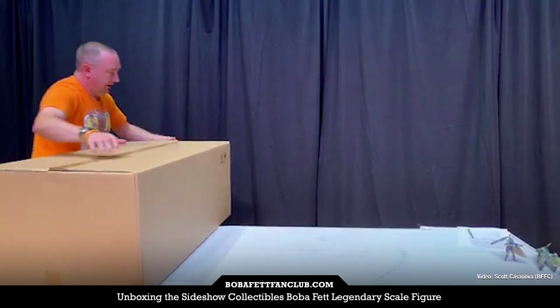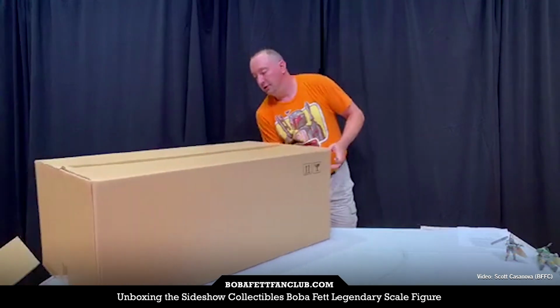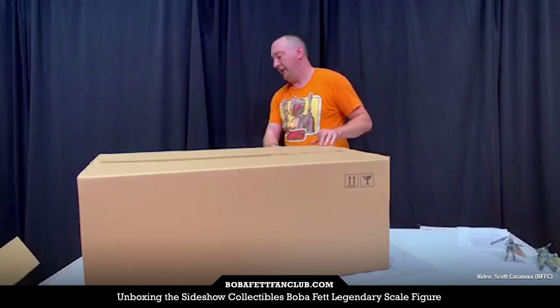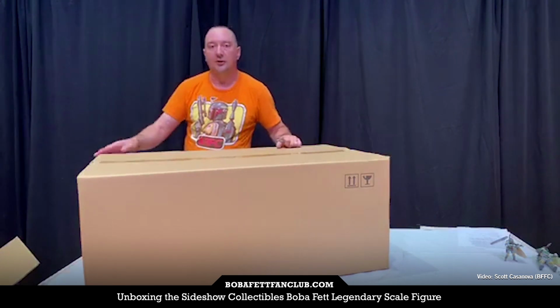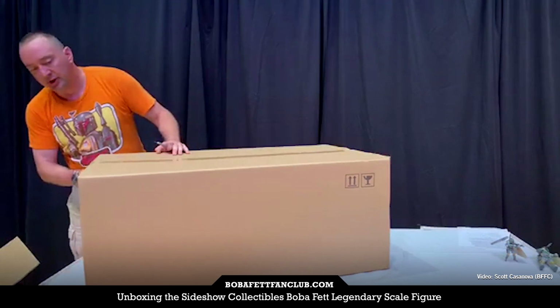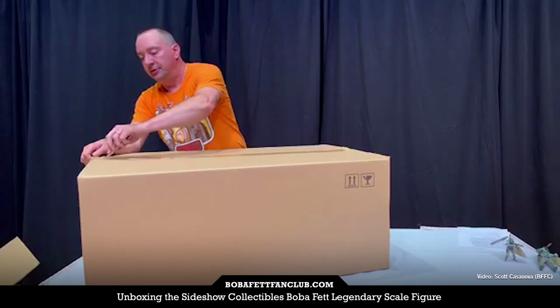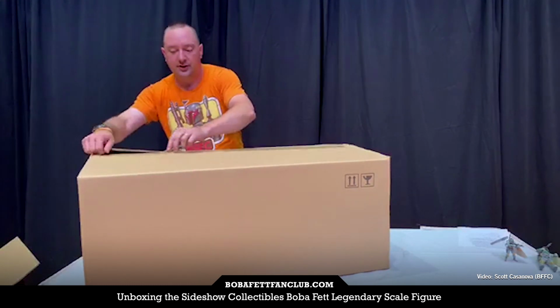All right, and we're back. So, like I said, box within the box. Just looking at this one real quick, this does not have any punctures. Outer shipping box had a couple of punctures. Didn't look too deep, wasn't too worried about it. Another single piece of tape here across the top.